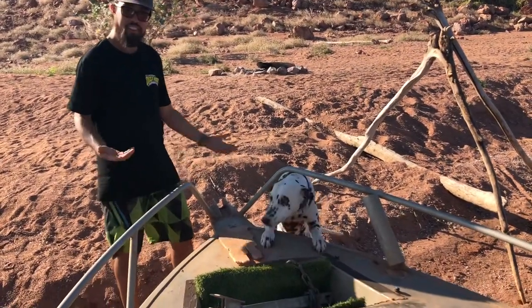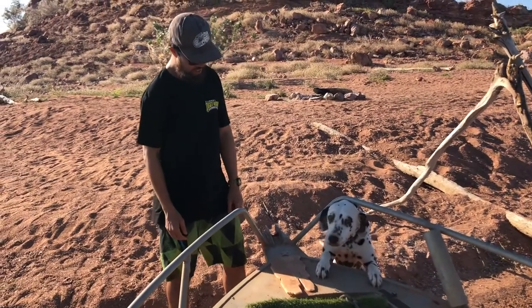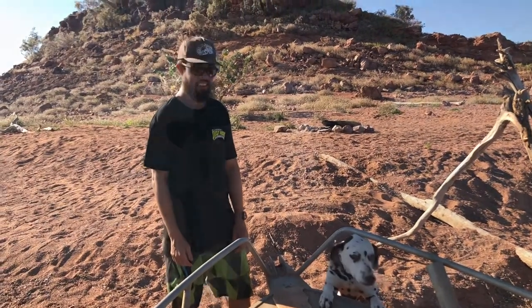You can't get in that way, dude. Is that going to work out for you, dude? How are you going to jump up from there, dude? We're going to have to leave you behind.